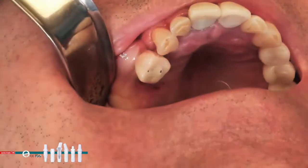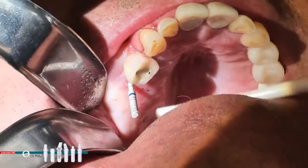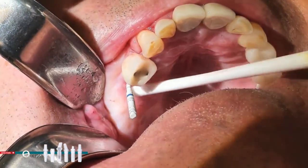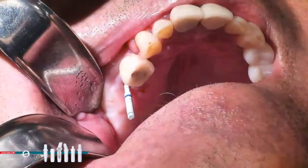If you can move your hand down just a little bit, please, so we can put it back in there. Beautiful. As you can see, you can check everything here to make sure everything is okay. This is the best tool. If you don't have a surgical guide, this will be your guide.